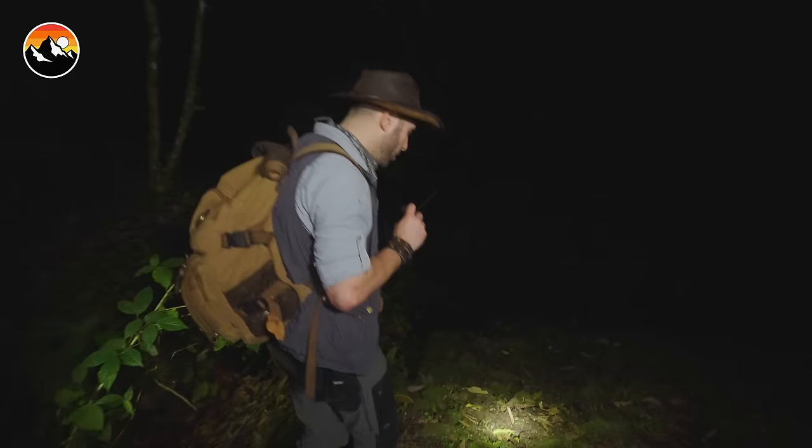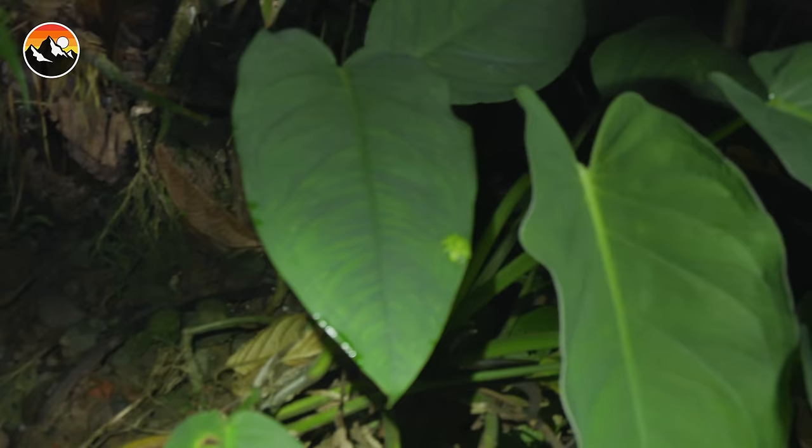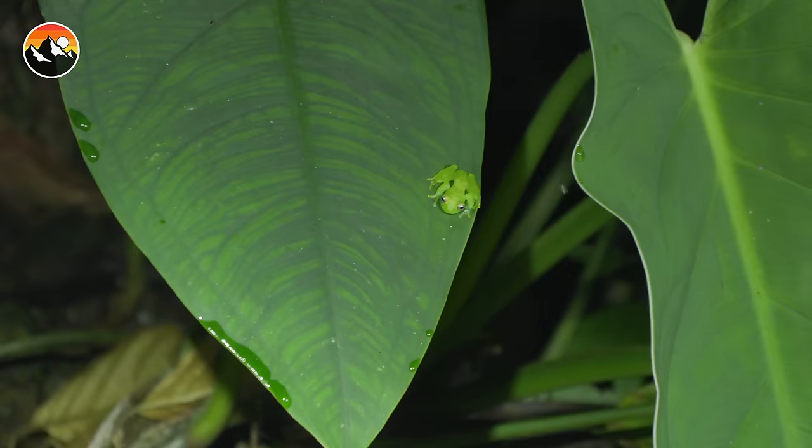All right, got some good water here. Let's check this out. Oh, careful, slippery. Oh, here we go. Look at this, a glass frog. Yes! Okay, very, very slowly, right on the edge of that leaf, that right there is a dwarf glass frog.